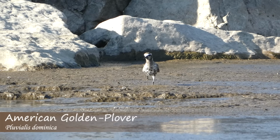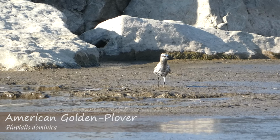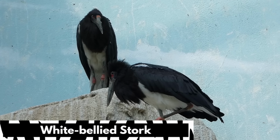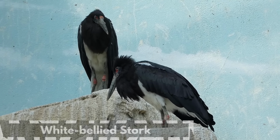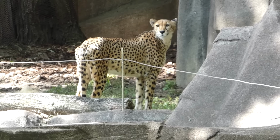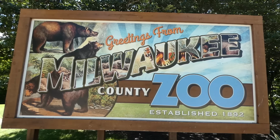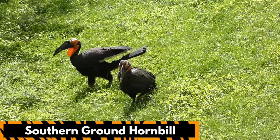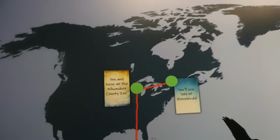While birding is a hobby focused on finding birds in the wild, there's a place where you can see some species you would never be able to find without some serious traveling. That place is the zoo. We went to the Milwaukee County Zoo to see what species of birds they have there and show you what to expect if you decide to visit.